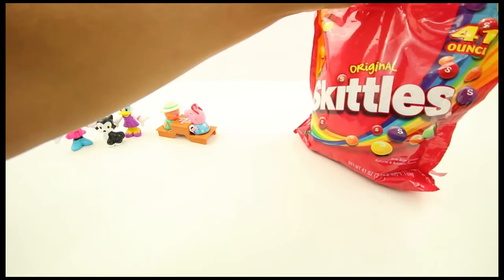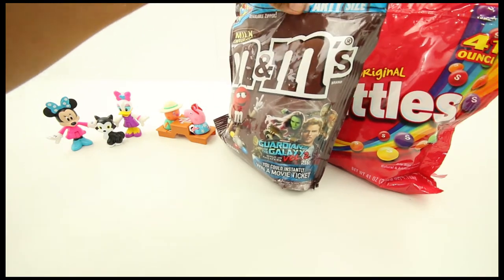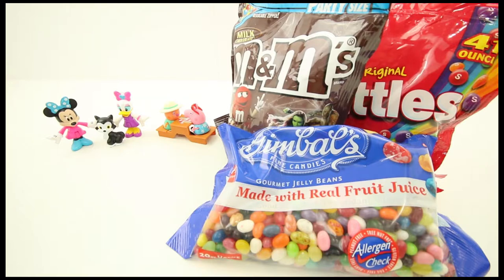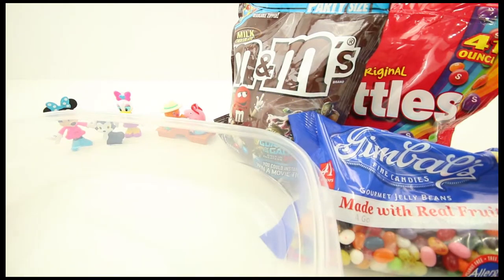Okay, guys. I have the candies right here. First, we have a great big bag of colorful Skittles. And we have a big bag of fun M&Ms and some really colorful jelly beans. I think we are going to need a tub to put them in. And guys, remember, these are not regular candies. They are magic candies. So let's get them out and get the magic going.